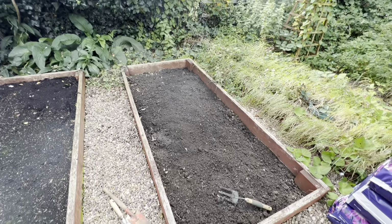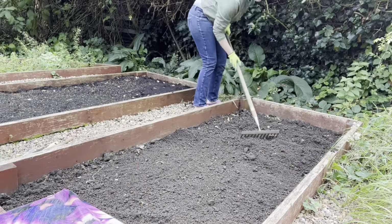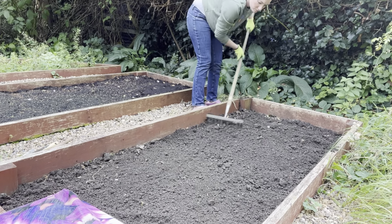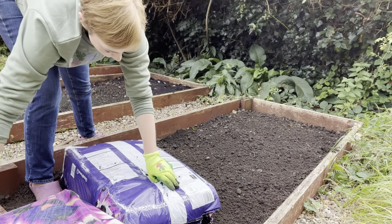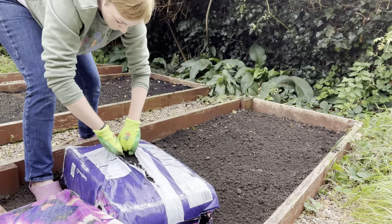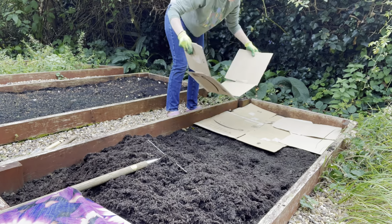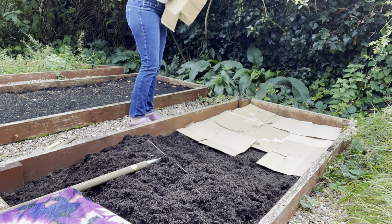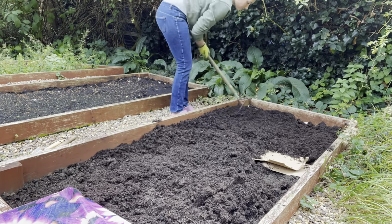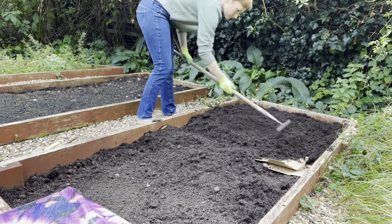Looking good, so now time for cardboard and compost. Not forgetting a quick rake first to make sure the whole surface is smooth and even. It was at about this moment I realised I'd put the compost on before putting the cardboard down. Oh dear! So I put the compost to one side and then moved it across the cardboard, but I would recommend putting the cardboard down first before you open the bag of compost.